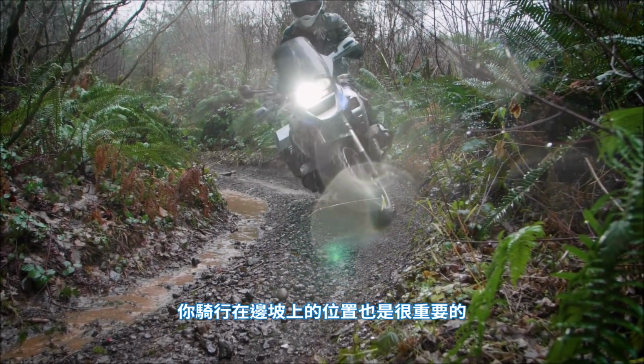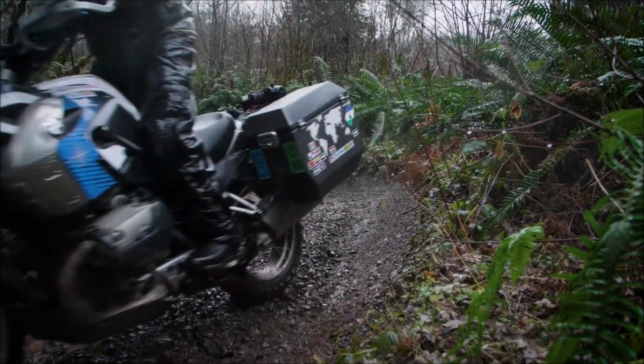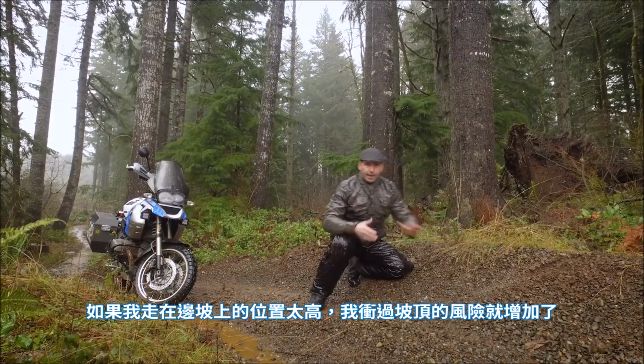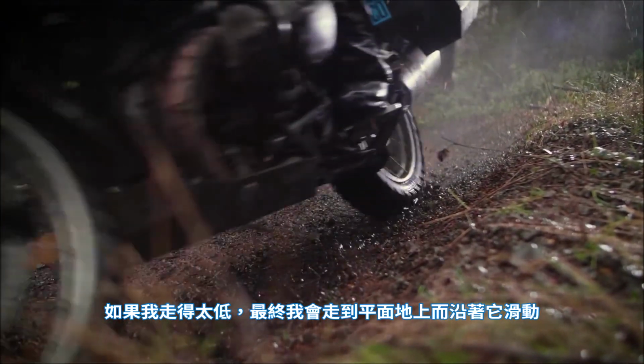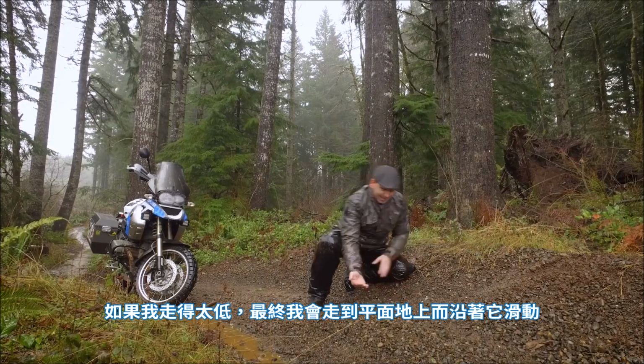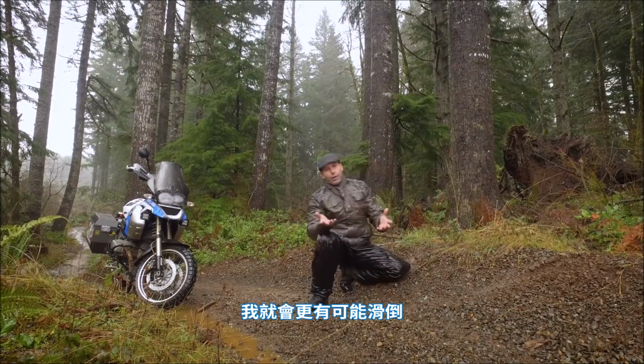Now, where you ride on the bank also makes a difference. If I go too high on this bank, the chances of me blowing over the top increase. If I come down too low, I end up on the flat ground, and then I'm sliding into it. I'm more likely to slip out.